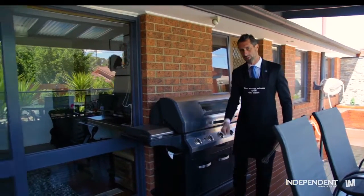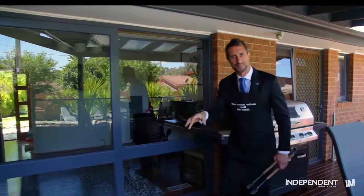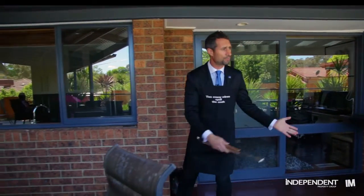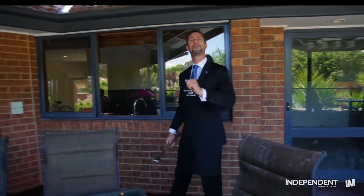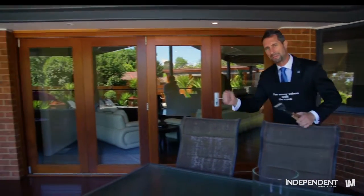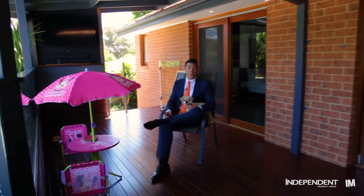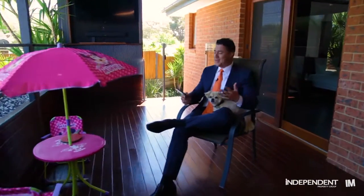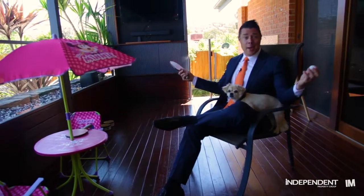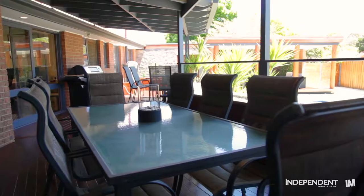Now you're going to want to cancel your Christmas and New Year's plans because this is where you're going to want to be. The huge outdoor entertaining space allows room for the barbecue, a spot for a beer overlooking the pool, and a heap of space for the outdoor dining experience with family and friends. That's right, Mark, and that includes everyone, the pets, the little kids, and of course, big kids like me. Why? Because there's room out here big enough for a ping pong table.